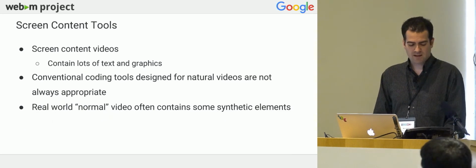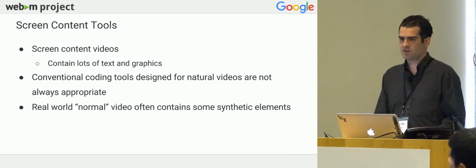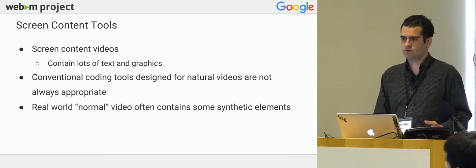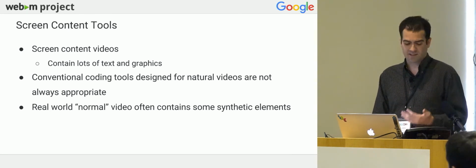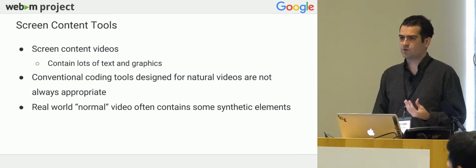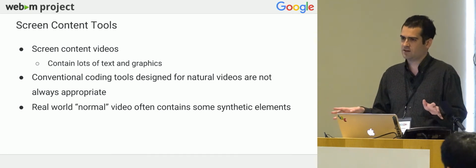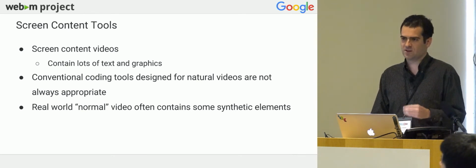So we're also adding new tools for coding screen content. VP8 currently still powers Chrome Remote Desktop, and we really want to have a huge generational improvement for screen coding. Screen content generally contains lots of text and graphics. This slide is sort of a perfect example of screen content. Conventional coding tools try to compact the energy of smooth things into low frequencies, but the side effect of that is that sharp things get scattered out, and they're not so great for coding sharp edges and very intricate sharp patterns.